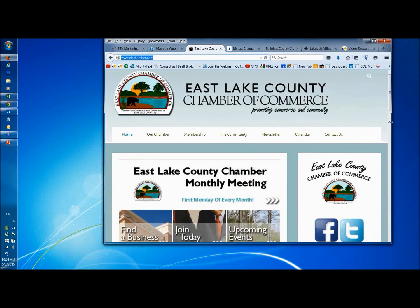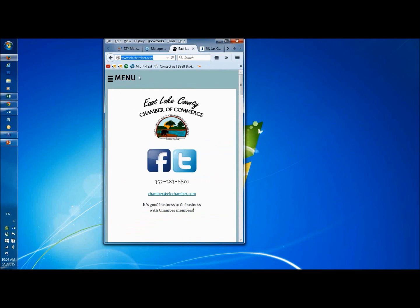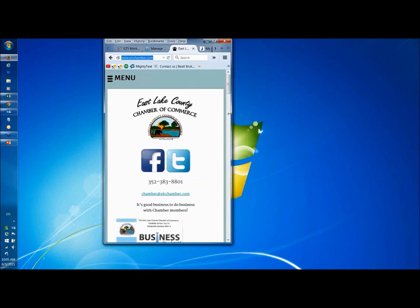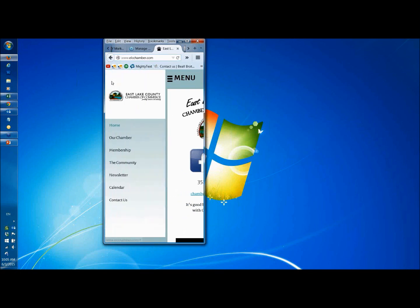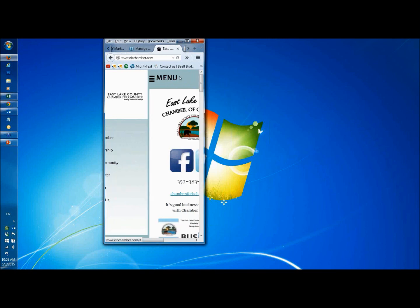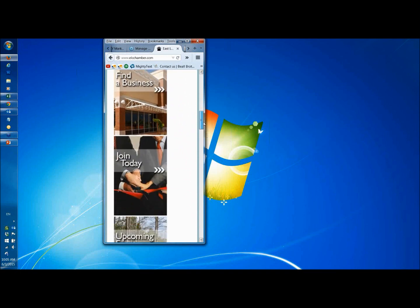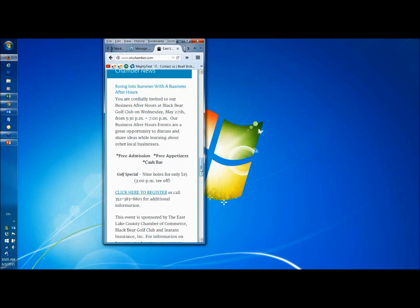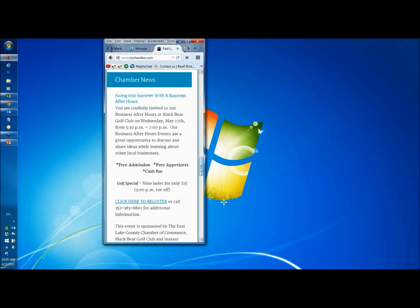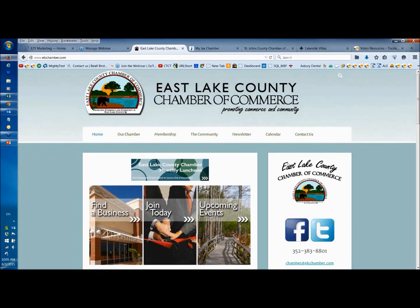But if someone would view this on a smaller device, you can see things are starting to change. This is the standard now: the menu that cannot fit on a smaller device shows up as three horizontal lines, and it says menu, and if you click on them you will have the full menu of the website, the one that usually on a desktop would be on the top. And then if we scroll down and take a look at the content, what you saw before divided over the screen in different columns is now stacked. And this is exactly how you want to see it when you pull a website up on a mobile device. So you can see that the East Lake County website is fully mobile responsive.